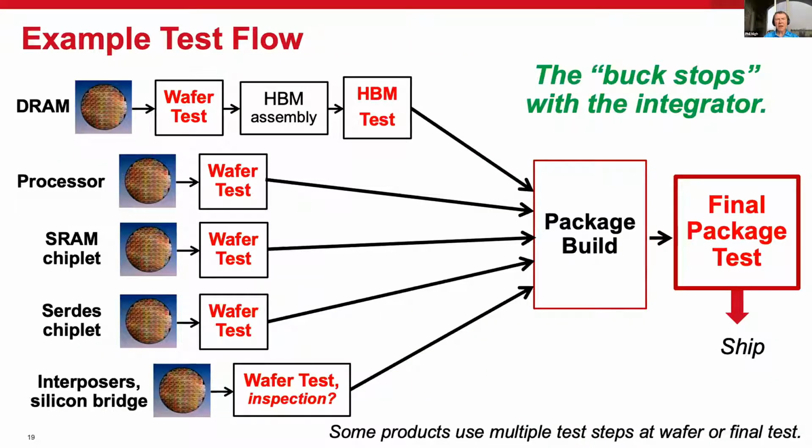Okay, so just to make sure it's clear what I'm thinking about when I say testing, imagine you're getting these chiplets shown on the left. The supplier is going to do some kind of wafer test, might be multiple insertions, but just to keep it simple. And then there has to be an integrator who pulls all this together, owns final package test, delivers the product, and is responsible for quality, yield, reliability, et cetera. And probably the customer that receives this part doesn't care about who's supplying all the chiplets. In other words, the integrator has to take care of all that, including any chiplet related quality or yield issues that the final customer may see.